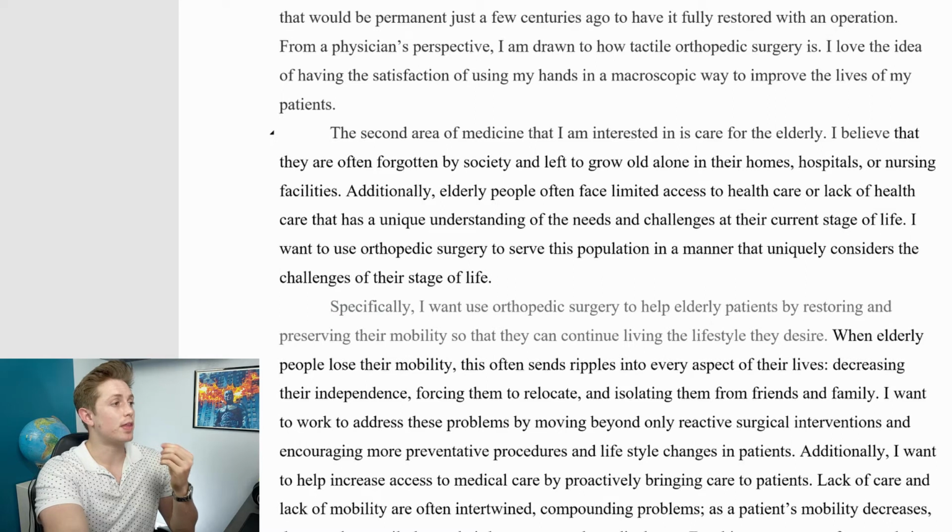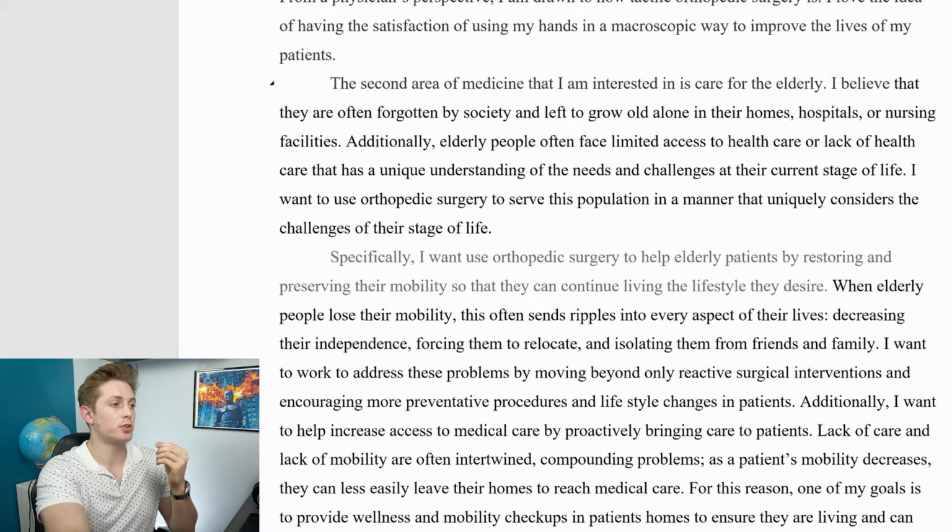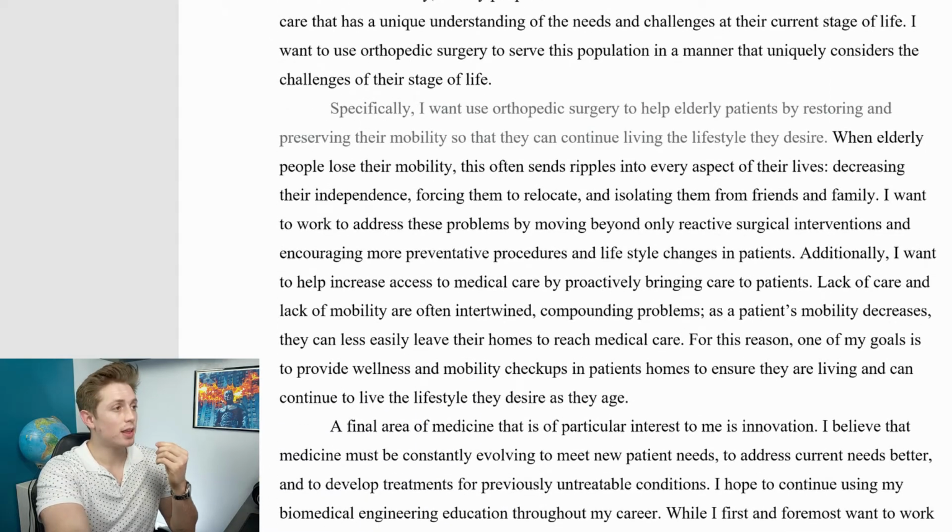The second area of medicine that I am interested in is care for the elderly. I believe that they are often forgotten by society and left to grow old alone in their homes, hospitals, or nursing facilities. Additionally, elderly people often face limited access to healthcare or lack of healthcare that has a unique understanding of the needs and challenges at their current stage of life. I want to use orthopedic surgery to serve this population in a manner that uniquely considers the challenges of their stage of life. Specifically, I want to use orthopedic surgery to help elderly patients by restoring and preserving their mobility so that they can continue living the lifestyle they desire.